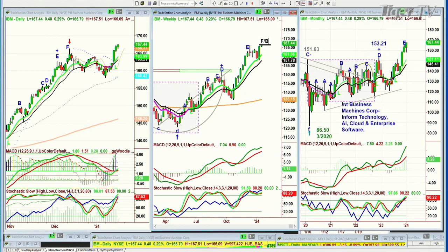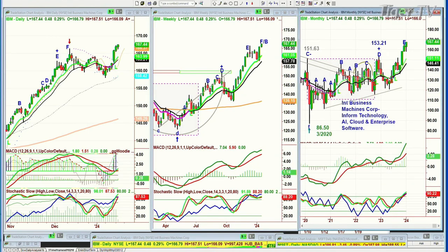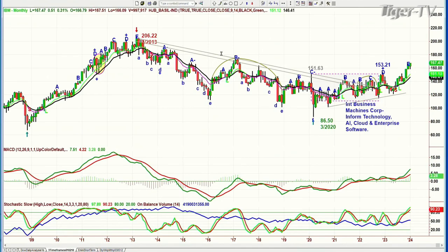In fact, IBM, one of my favorites that we haven't got, is in this beautiful bowl-shaped pattern. And in 2024, I would not be surprised if it tests the 206.22 high that was made back in 2013. Could it be choppy? Yeah, you can see it's choppy. But it's making higher highs and higher lows. So, yes, IBM, that's on my list of stocks.